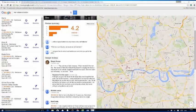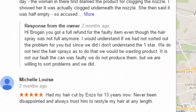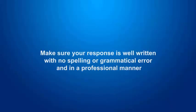Have a look at this one. Not only was the owner very obnoxious in his response, but he almost blames the customer. Worst response ever, not owning the issue at all, and unfortunately for him, it's right at the top of the review list. Make sure your response is well written, with no spelling or grammatical errors, and in a professional manner.